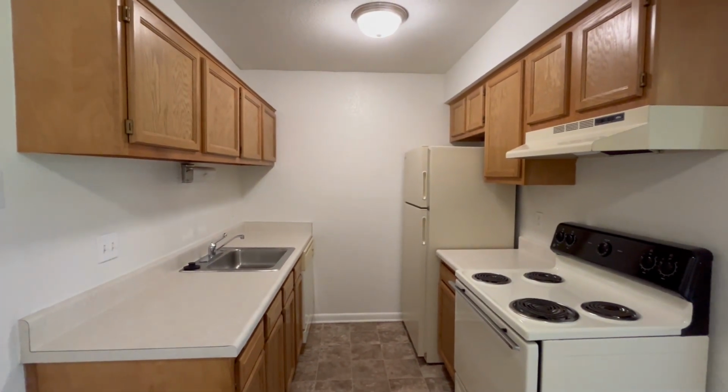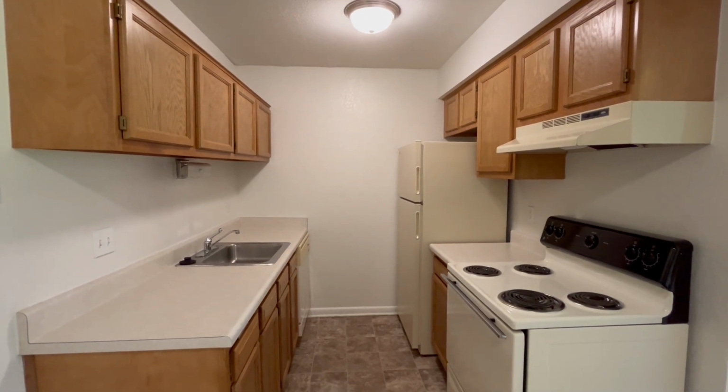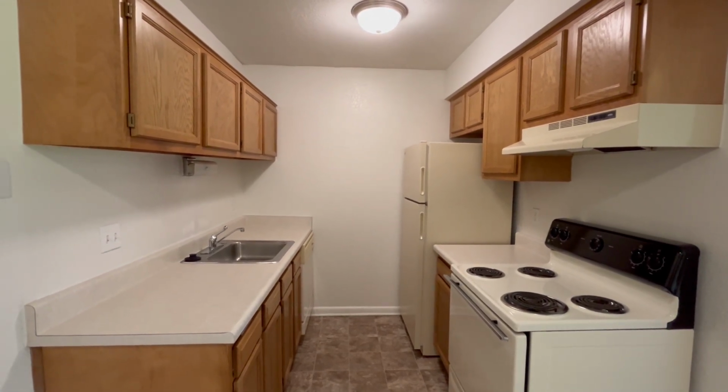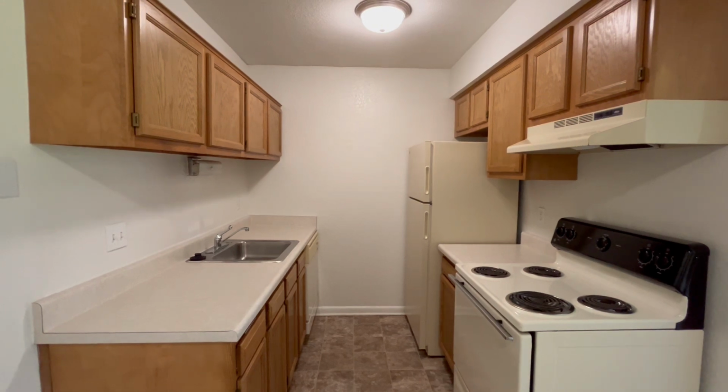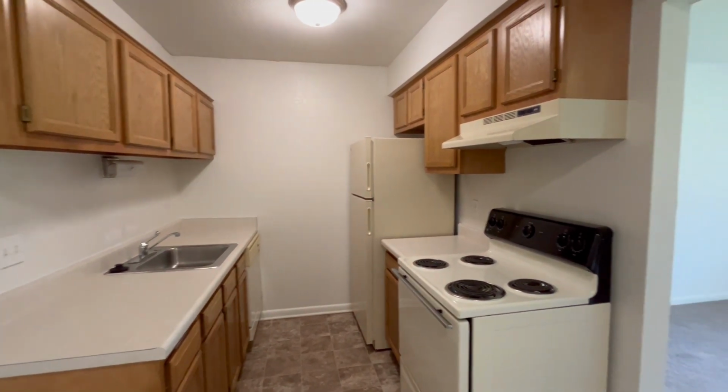Our kitchens feature a wide variety of amenities such as a stove, refrigerator, sink with garbage disposal, dishwasher, overhead lighting, and plenty of cupboard and counter space for any of your food items.